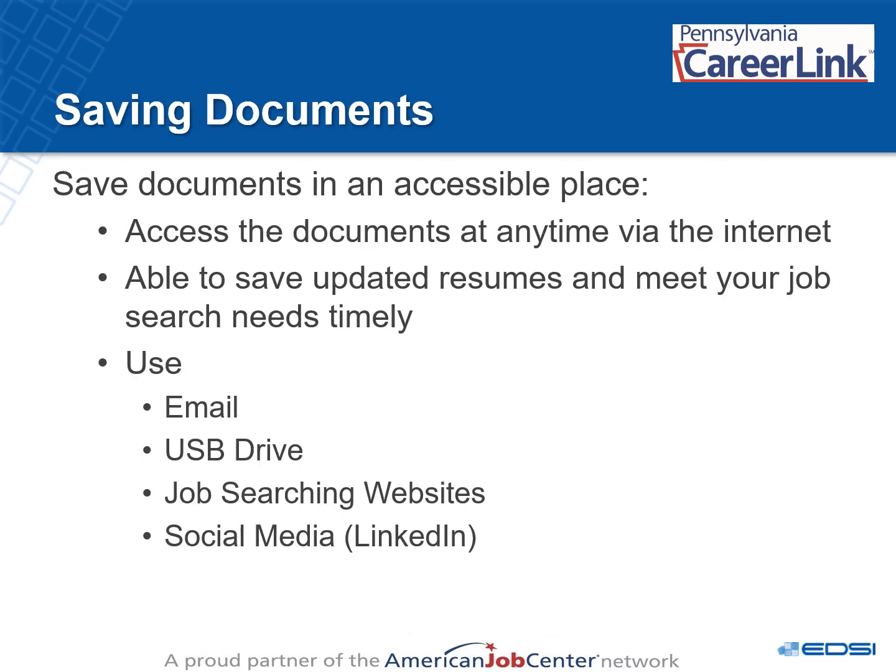When you are saving your document, so you've written your summary, your resume, excuse me, you've gotten everything down, you've written your summary over and over again to really make sure it's tailored to that job description, okay? What you want to do is make sure that you're saving it in an accessible place. So you want to make sure that you can access the documents at any time via the internet, able to save updated resumes and meet your job search needs timely.